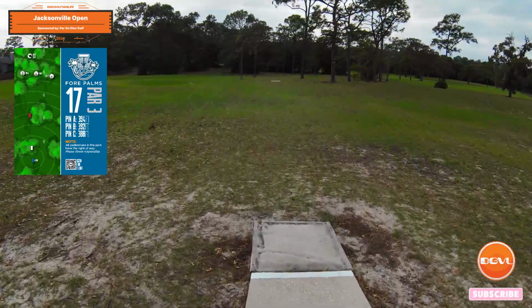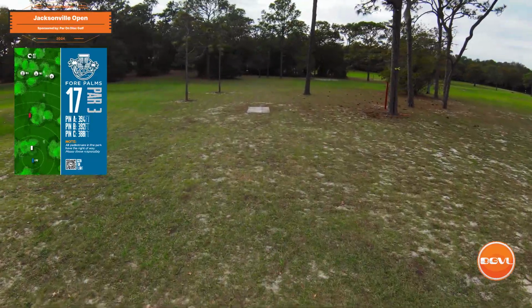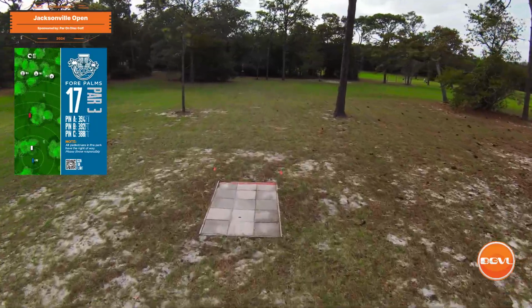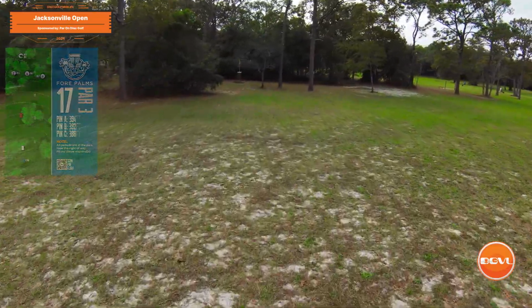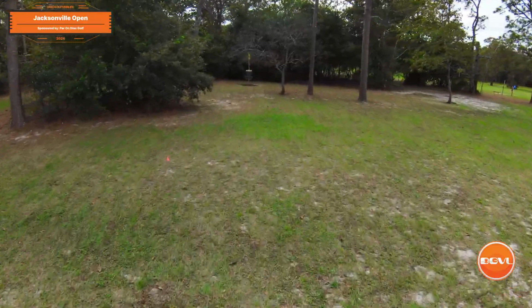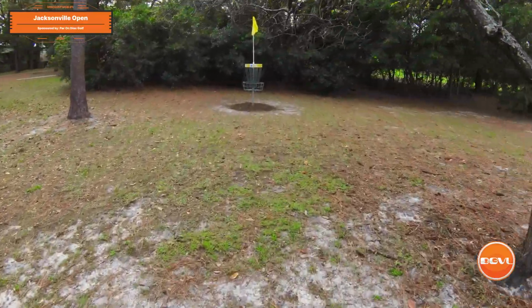Parking that hole. Hole 17, par 3, 394 feet. Got this added Mando on the right, so that kind of takes out the hyzer bomb line on the right side. So probably going to see a hyzer flip right down the gut. Let it leak down here and miss these two trees on the right that are guarding the basket.